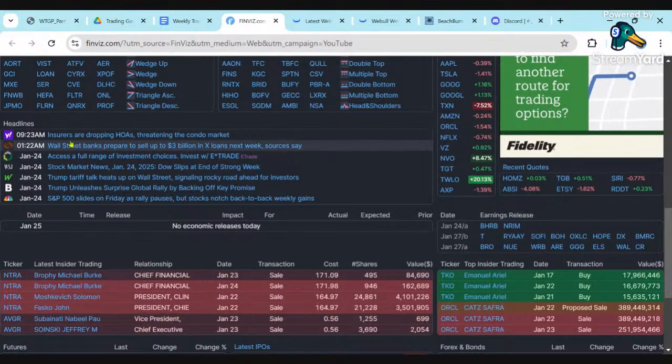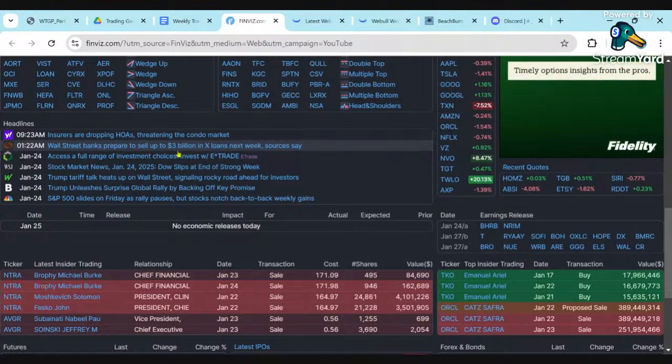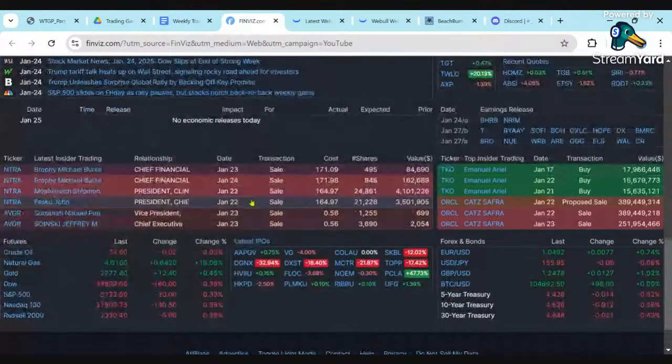We look at some of the news. Insurers are dropping HOAs, threatening the condo market. Banks prepare to sell up to $3 billion in loans next week. Dow slips at end of strong week. Tariff talks heat up. Seemingly rocky road. Surprise global rally by backing off on, again, tariffs. Tariffs were delayed. Stocks notch back-to-back weekly gains.